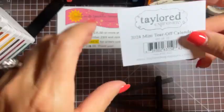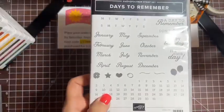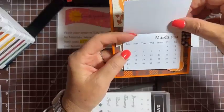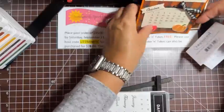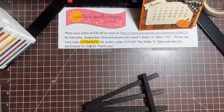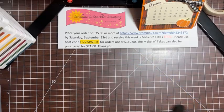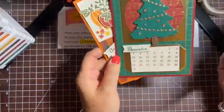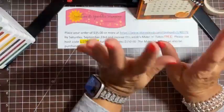The reason I'm including these is if you don't have this Days to Remember stamp set that I use, you can just substitute one of these and maybe just frame it out with a little cardstock. That way you don't have to do the stamping if you like that better and it's a little bit easier. The other thing I was thinking of doing is cheating and taking all the ones I had from this year, because I have a couple sets that I've made so far, and taking this part out and just redoing them for 2024, so I have a full set for myself. But I don't know. I'll probably start again next year anyway.